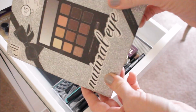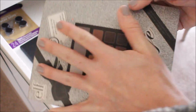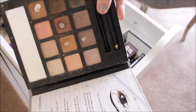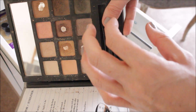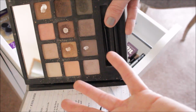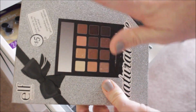The other one might even be a little older than the other one. This is another e.l.f. palette. It was one of the Christmas special edition palettes that they came out with. And I use this to death. I love these shades. That olive green shade is so pretty. They're a little bit chunky and they don't blend the greatest, but the shades were really pretty. I obviously hit pan on a bunch of them because I used it a ton, but again, this is so old. I need to just toss it.